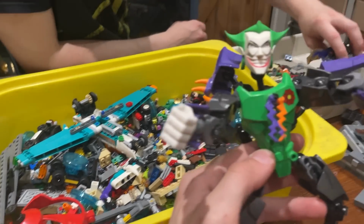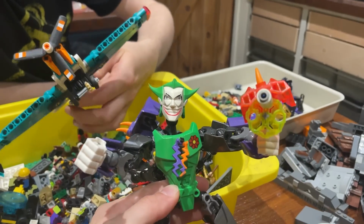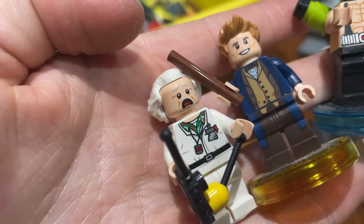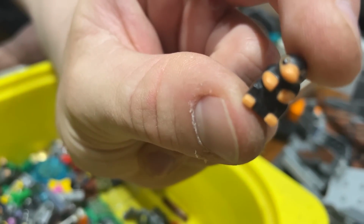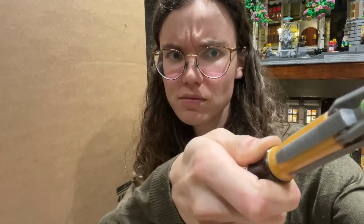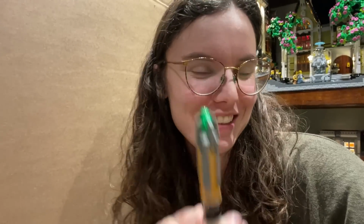I've just dug this out. Oh my god, that's going to give me nightmares. That is horrendous. Oh my god, we have Doc Brown, we have Newt Scamander. So many cool things. Look at the Niffler baby. I weirdly really like this. I kind of want to keep it. I don't know what's wrong with me.